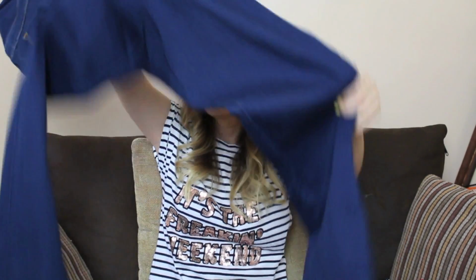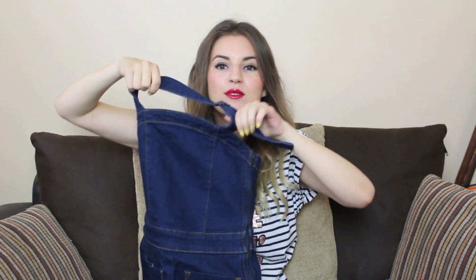Next up from ASOS is a jumpsuit. Now this is going to be really hard to show on camera, so I will just link the blog post that I'm wearing it in so you can see what I look like in it, because that will make things a whole hell of a lot easier. But it is a denim halter neck flared, this is very hard to show, flared jumpsuit from ASOS, and it's got pockets and it's got a waistband and it's got pockets on the back and it's got like a buckle thing to adjust it around your neck, and I love this.